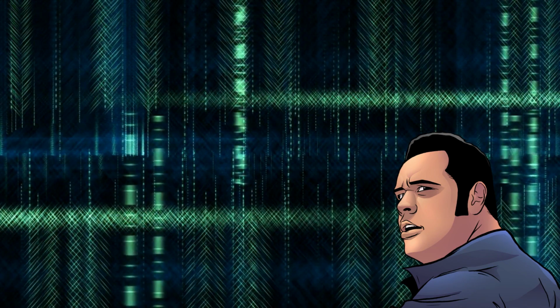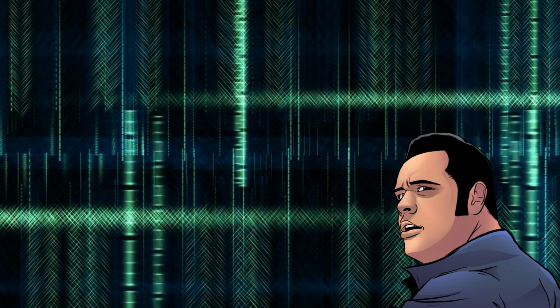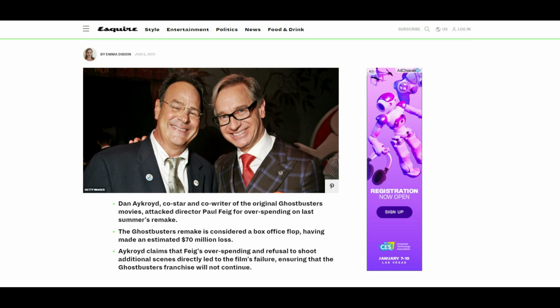What I'm asking all of you is, do you think there's a correlation here? Ghostbusters clearanced their toys before the film was released, and it was a bomb. And yes, it was a bomb. Here's proof from Esquire. The Ghostbusters remake is considered a box office flop, having made an estimated $70 million loss. Well, that's all I need to hear.